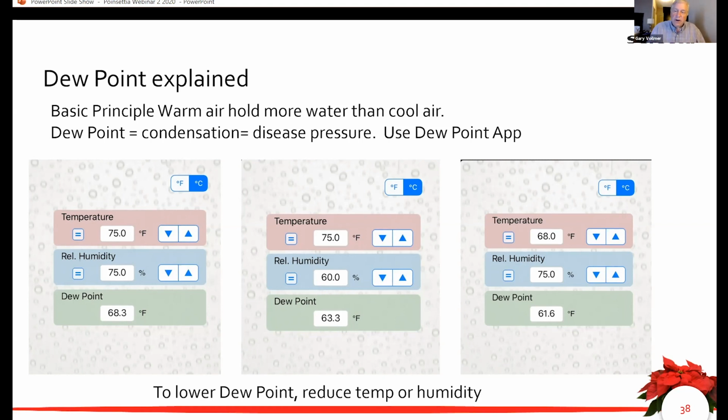But now if you go over here and you see how important the temperature influence is, it has way more effect on the dew point than the relative humidity. You reduce that temperature from 75 to 68 and hold your humidity at 75, the dew point drops down to 61. So if you have environment controls, environment computers, you can set up purges and humidity management to prevent hitting dew point. But dew point is very easy to hit.